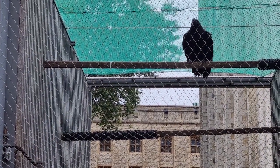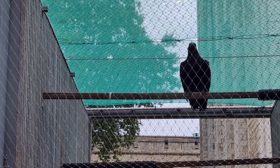Last but not least, don't forget to see the famous ravens at the Tower of London.